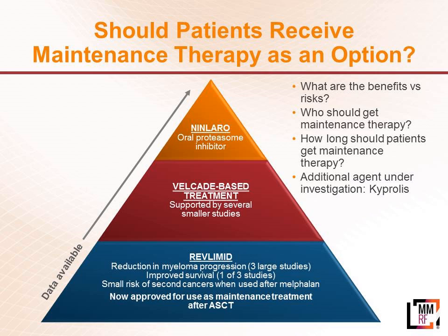Now, if you cannot get Revlimid, or if you have higher risk features, we try to add drugs to it. So we sometimes add Velcade, the same drug that we give, but under the skin every 2 weeks. Or now we're testing antibodies, or we're testing Ninlaro, the pill drug that's like Velcade, as maintenance therapy for our patients.